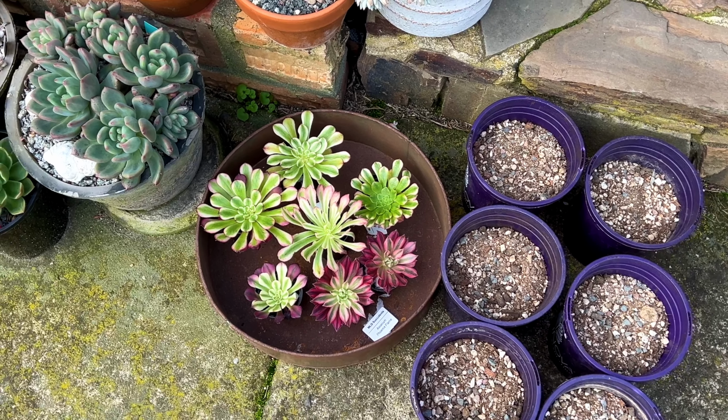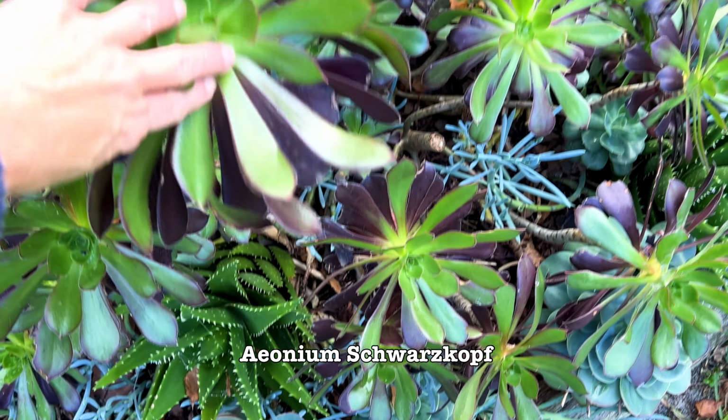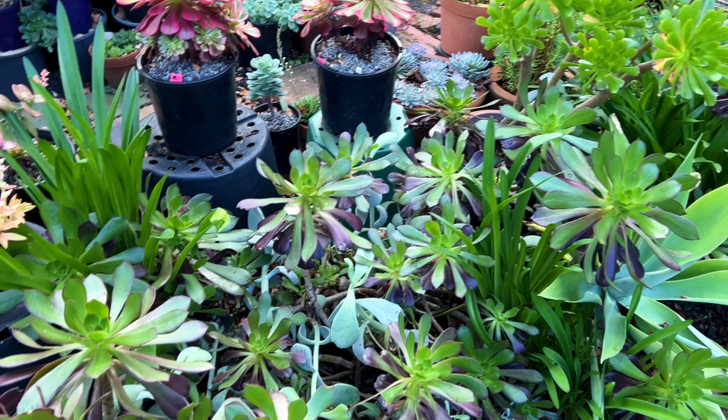Here's a section of my garden with the aeoniums in it. These are normal, I think it's Schwarzkopf, these ones. I've got them actually growing in the soil. They've gone crazy. My newer purchases I've all got in pots.